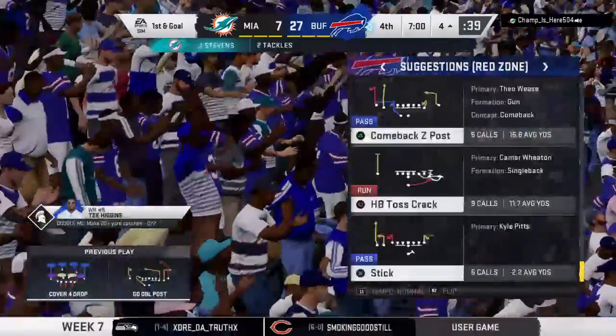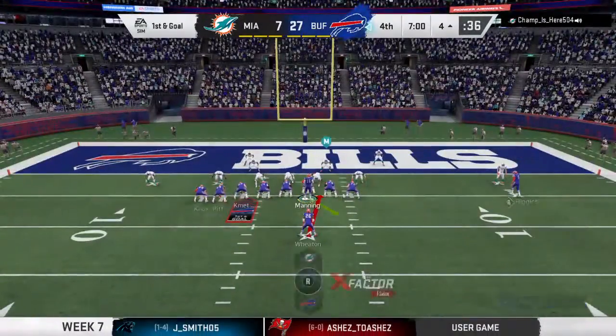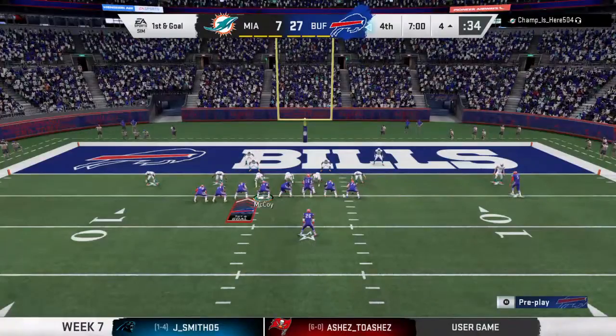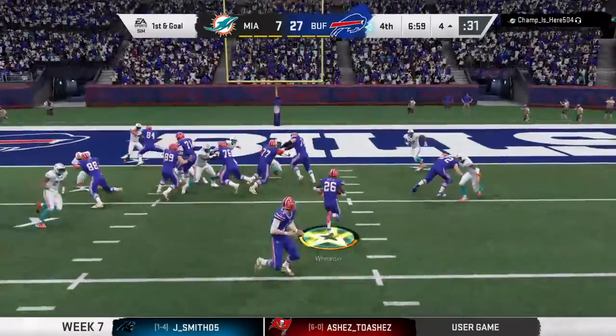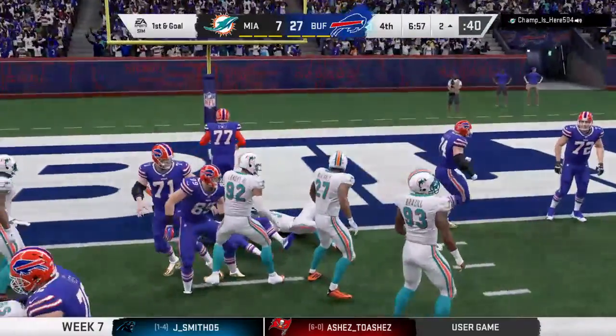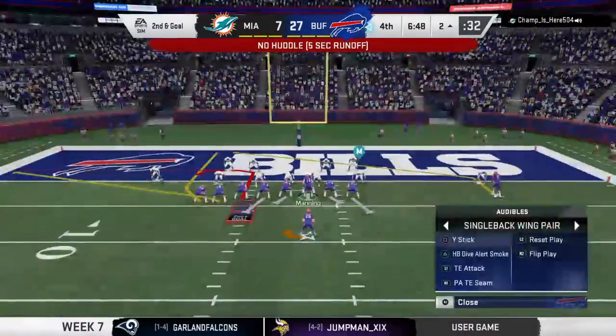3 red zone trips so far have yielded 2 touchdowns and a field goal. 22 jet bombers. 22 jet. And he'll give it here to his running back, and he gets halfway home from the 4 down to the 2-yard line.